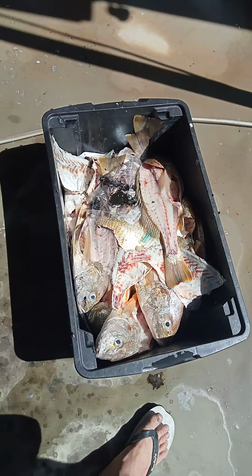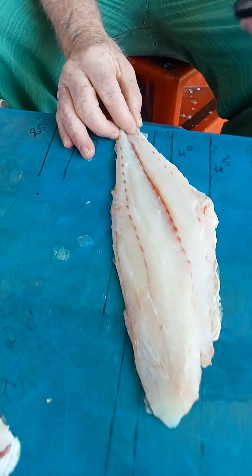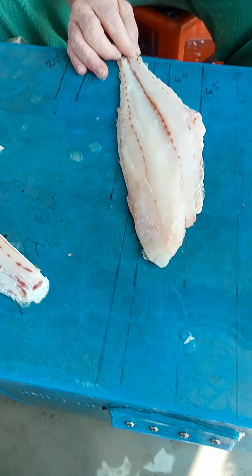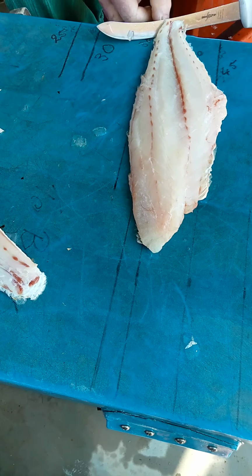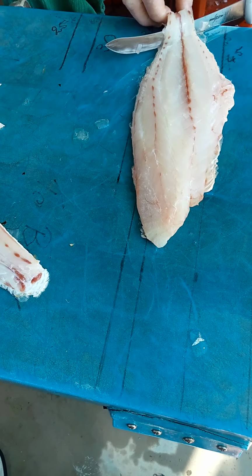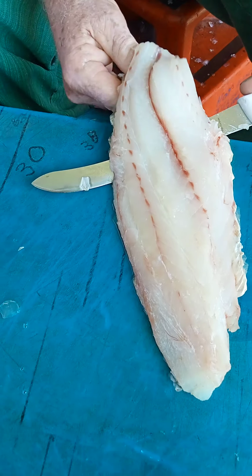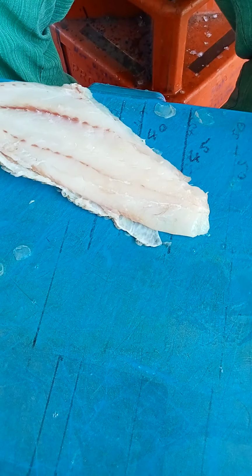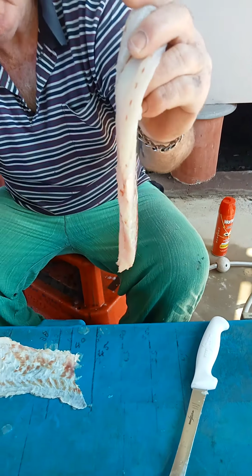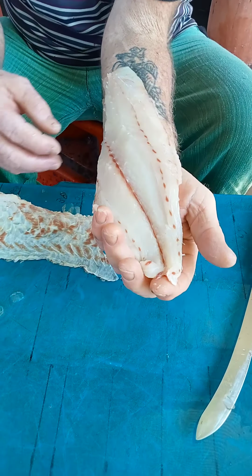A few flies, not that many. Diesel's going to skin them. Hold the knife pretty flat on these ones. Beautiful. There you have one beautiful fillet. Yeah, very nice. Big fillet, man.